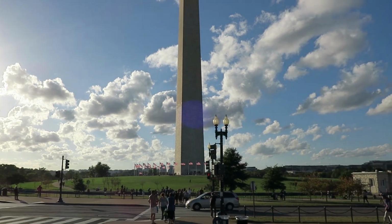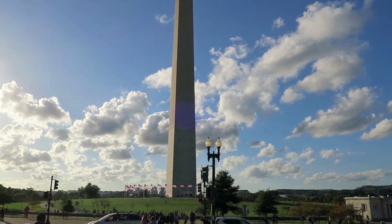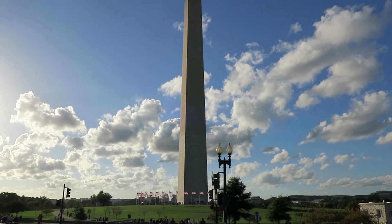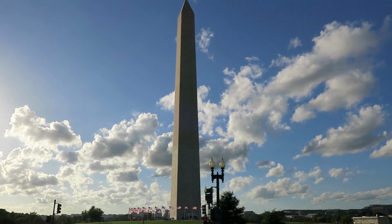Washington Monument. I hope y'all can see it because the sun's in my eyes and I can barely see through this camera. Wow. Pretty impressive though with the clouds moving behind it.